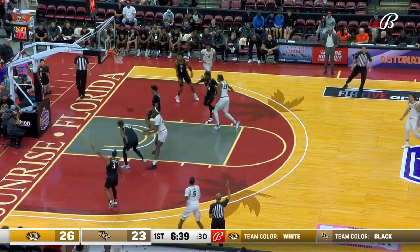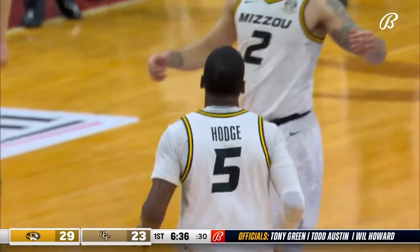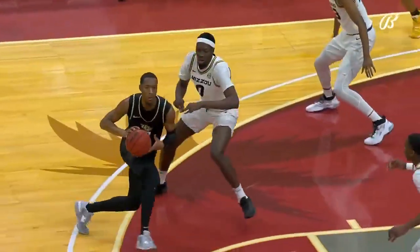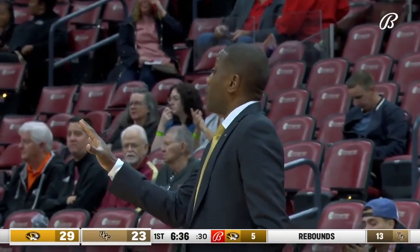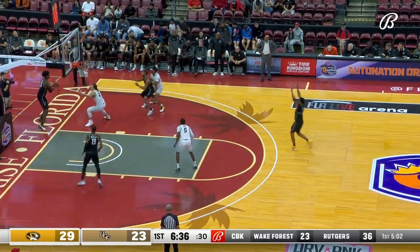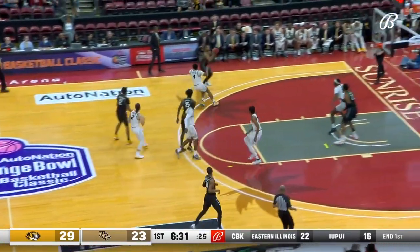Here's Hodge. He's got it. It is a triple fest here at the Orange Bowl Classic. And the Tigers regain the six-point lead. Those threes are just raining. All right, so make some sense for me. The Tigers are 2 for 6 from two-point land. That's 33%. And 62% from three-point land, 8 for 13. You know, there's something you just can't explain, and you just got to rock with it.